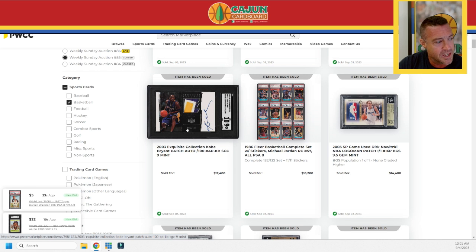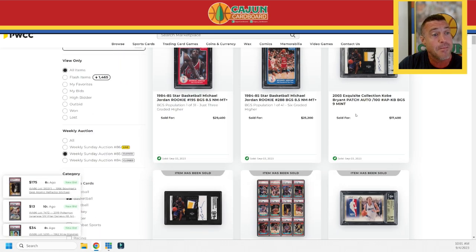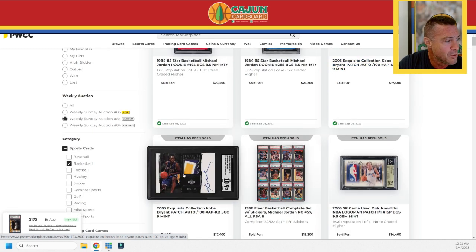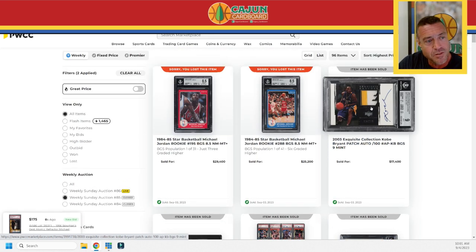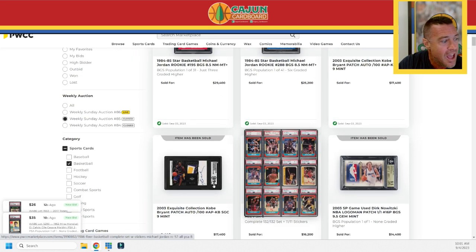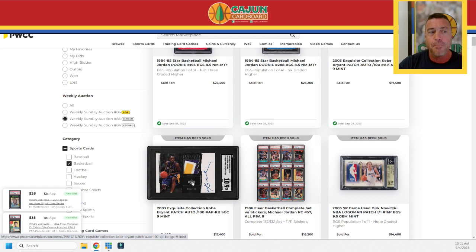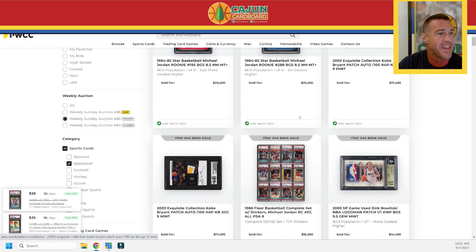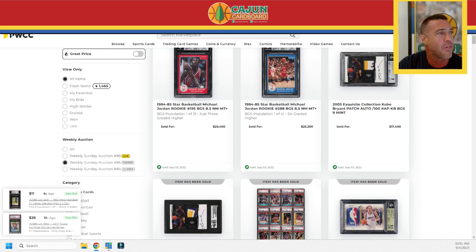2003 Exquisite Collection Kobe Patch Auto, serial number to 100, SGC 9, 10 for the auto, does a whopping $17,400. Same exact card, BGS 9. It is a 10 auto, trust me. Probably not as good a patch. In fact, certainly not as good a patch, although that third purple color is sneaking in there. I'm not a patch guy, but I would say this patch is better. SGC 9 versus BGS 9, they sell for the exact same. Let me know your thoughts about that in the comments.